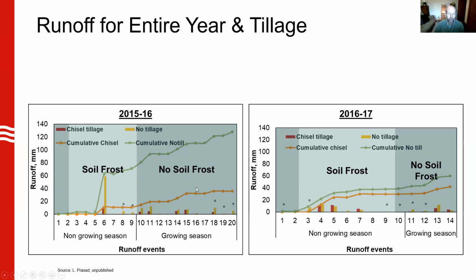In the non-frozen period of the year, we still have more runoff in the no-till in the first year that we looked at. In the second year, we see that that trend still continues, even though the difference is not as large. We've also been continuing to monitor these plots, this research site, for longer periods of time. And we're still working with those data, but we're basically seeing the same type of effect in other years.